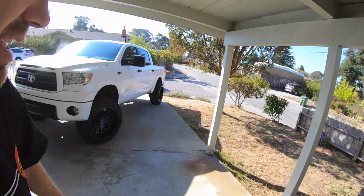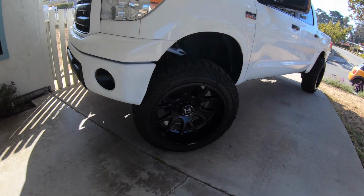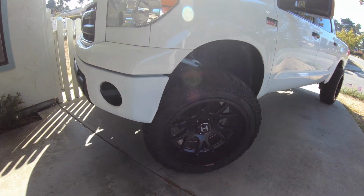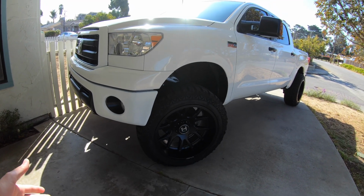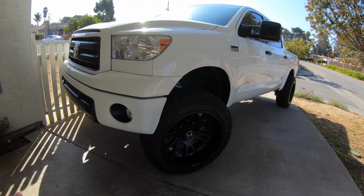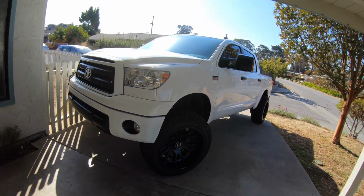And as you guys can see right now, we got some Hostile 22x12s. And you know, I love the way these wheels look, but they're just heavy, and I got issues with these wheels, and we'll get into that in another video, but they were not my first choice. It was just what I had to go with because there were not that many options out there. I am so excited Tundra is going back to the 6-lug. Now let's talk about why they're going back to the 6-lug.